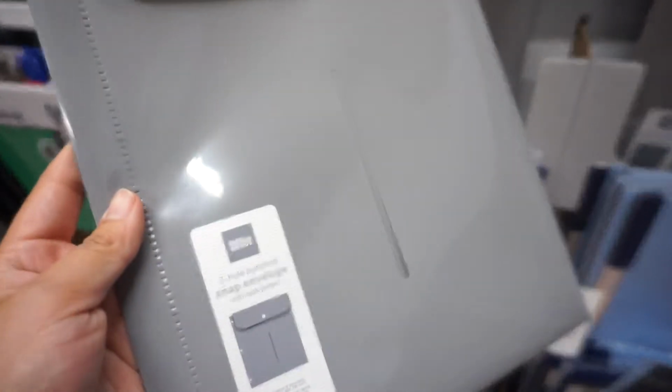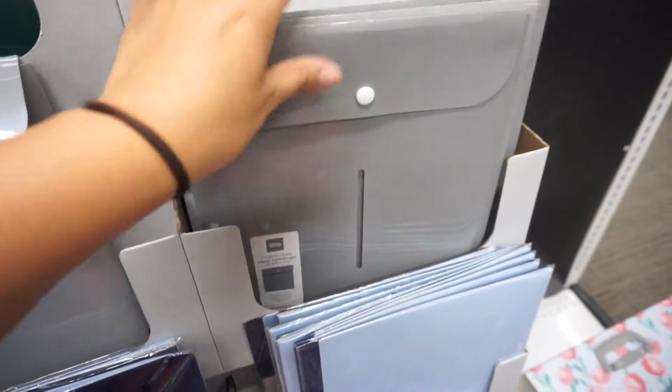Alright guys, so I think I'm actually going to go with these. These actually ended up being only $1.02. So my cart is loaded with like 10 of them.